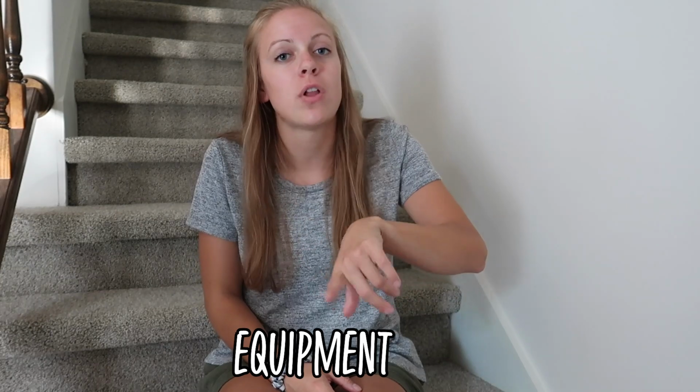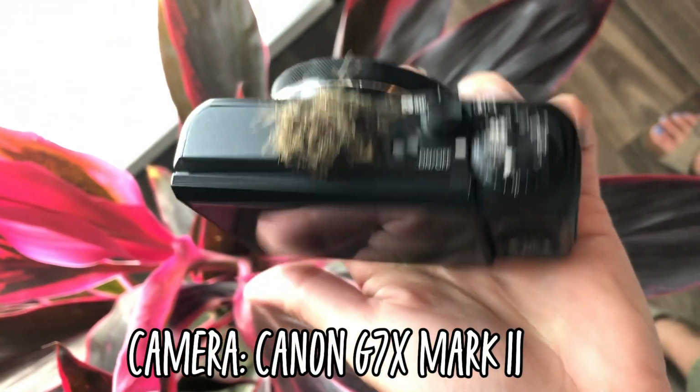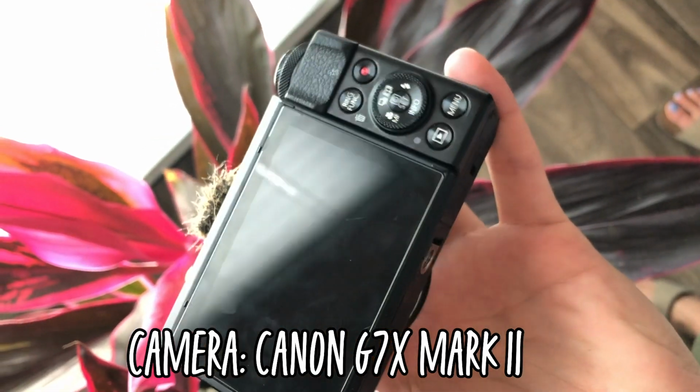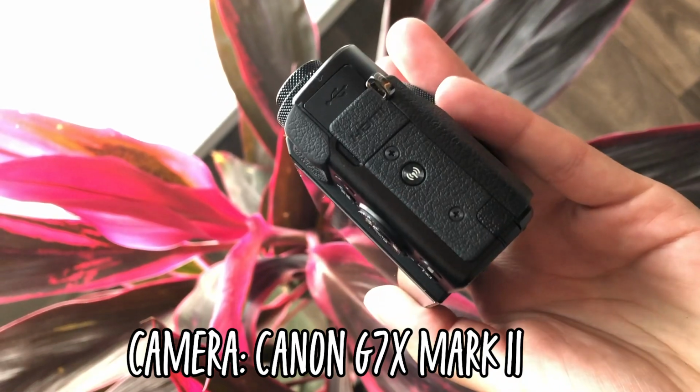my camera. I have a vlogging camera. It is the Canon G7X Mark II. The Mark III is out now, but the Mark II is absolutely phenomenal. I love this camera so much. It is my precious baby. I have no complaints about it whatsoever.